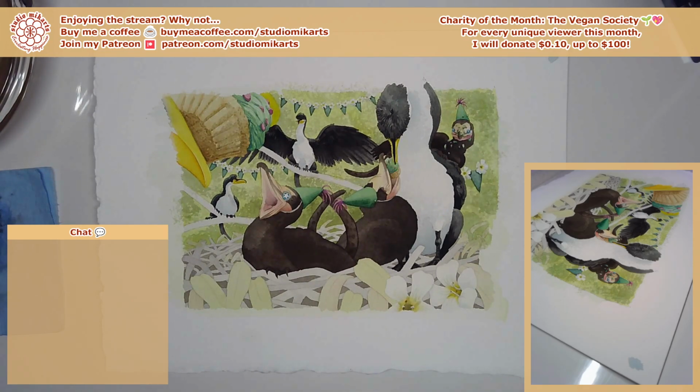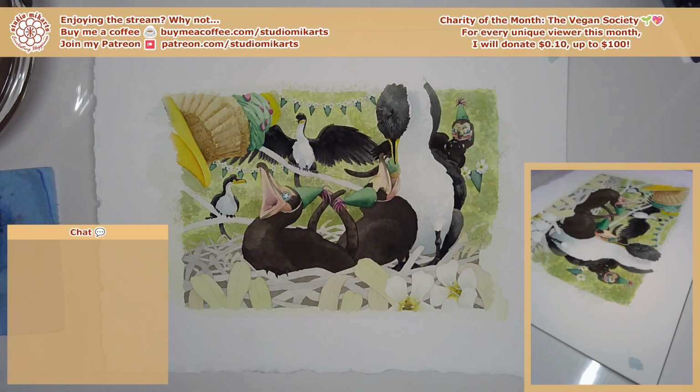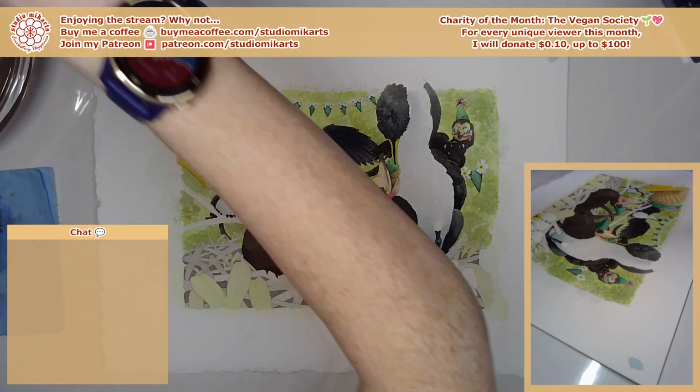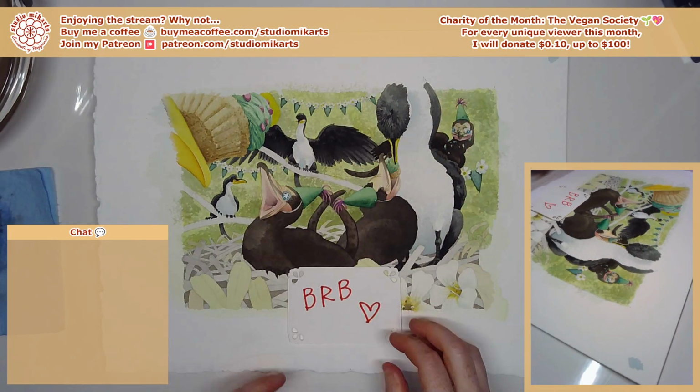This is going to be so great because in the future, when I have set up a little Be Right Back screen that I just turn on, I can so easily do that thanks to my lovely mouse. Yay! For now, though, still old school. Put a little Be Right Back sign on here. I'll try to make it 5 minutes, but I'm going to make my snack, so it might be a little bit longer. But I'll be back as soon as I'm done with that.